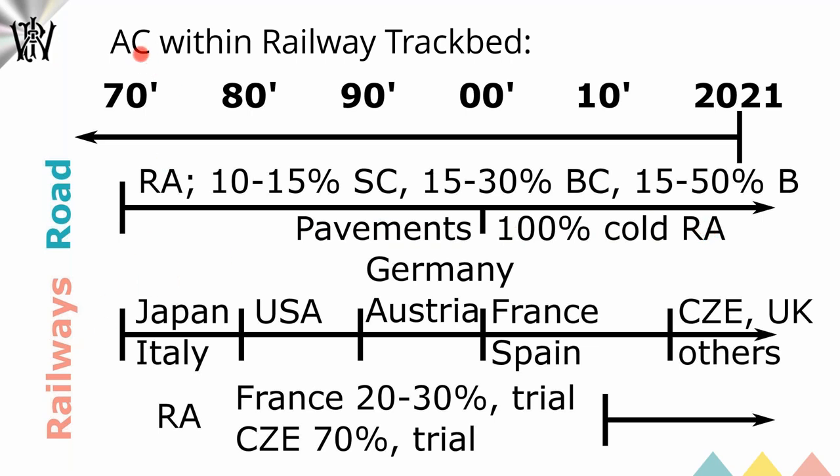What about railways? Virgin asphalt concrete on railways started in the 1970s with Japan and Italy. In the 80s, the USSR joined in. In the 90s, Germany and Austria. In the 2000s, France and Spain. And then everybody else is getting up to speed right now.